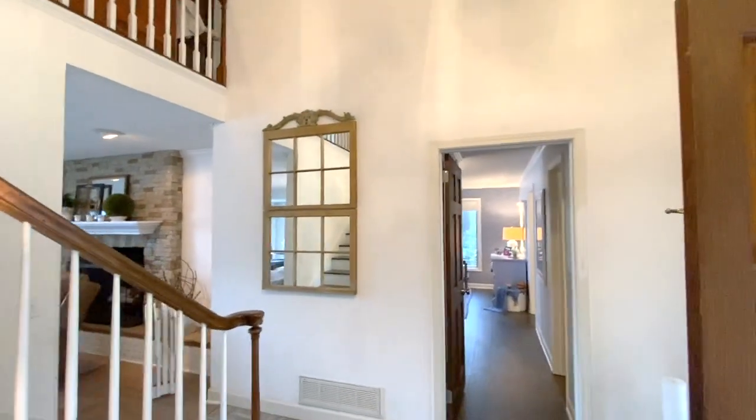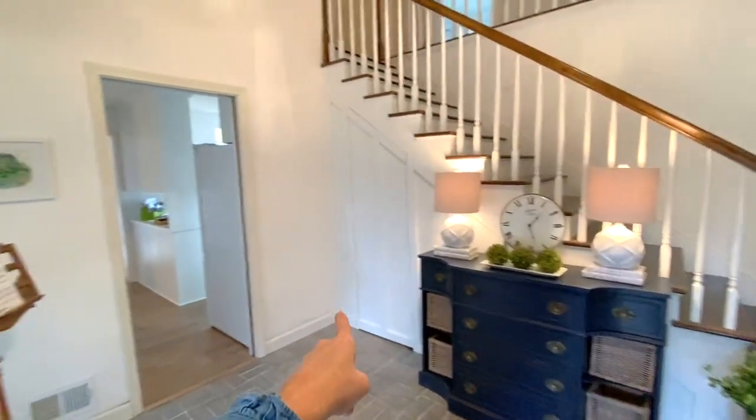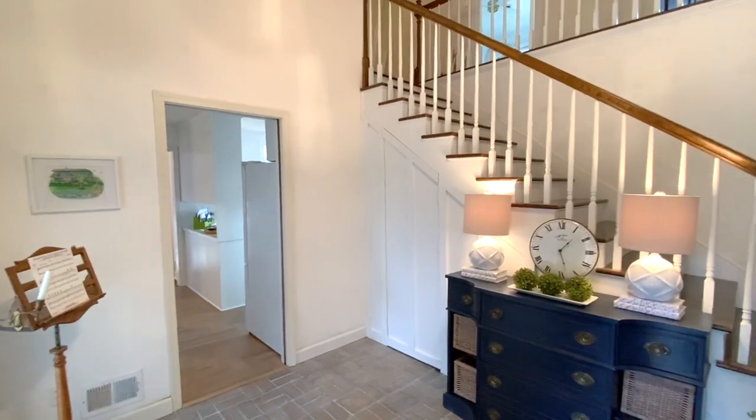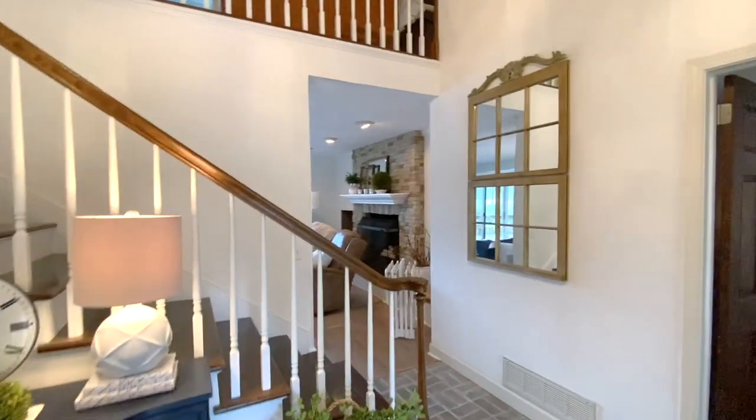So then when you go to that, up there is my master bedroom, the living room. And going this way is the kitchen. So which way should we go? Let's go to the living room.